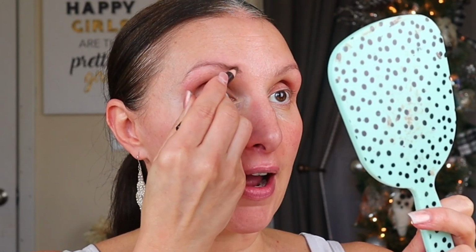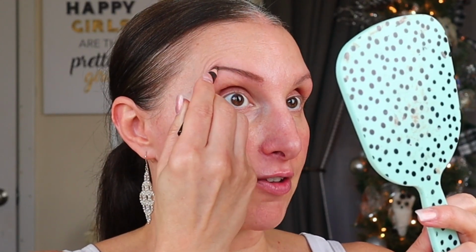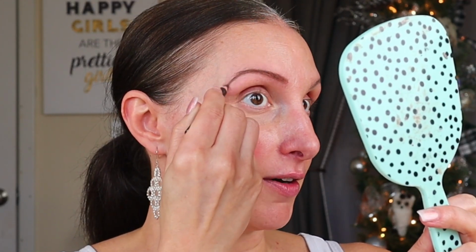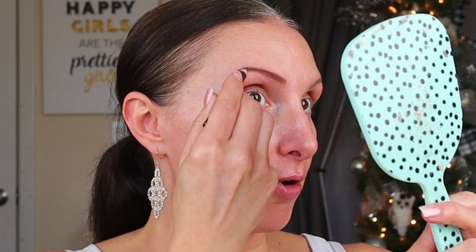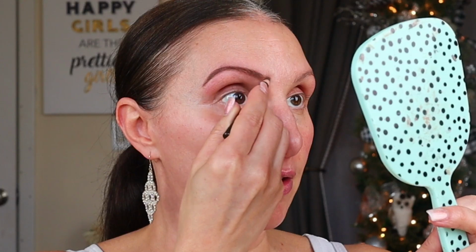So I'm just going to go in with my brows. This is probably my favorite brow product from the Dollar Tree. These have been around forever. IONI, of course, makes really great brow products as well. I tend to favor LA Colors over IONI though, just a little bit.